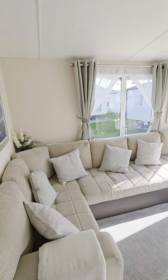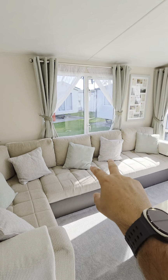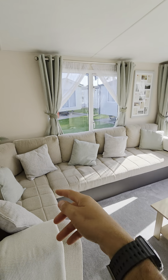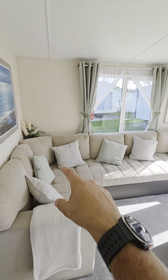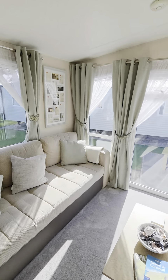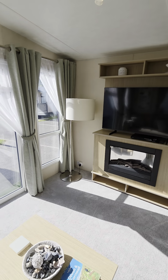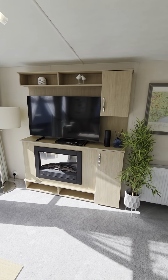Underneath there are sofa beds. This is a 2-bedroom caravan with extra sofa bed, which is under there, pulls out, and then the sofa bits, duvets, pillows, sheets, everything are under there. Nice bright open windows. It's very sunny today, and as such it's very warm inside the caravan as well.